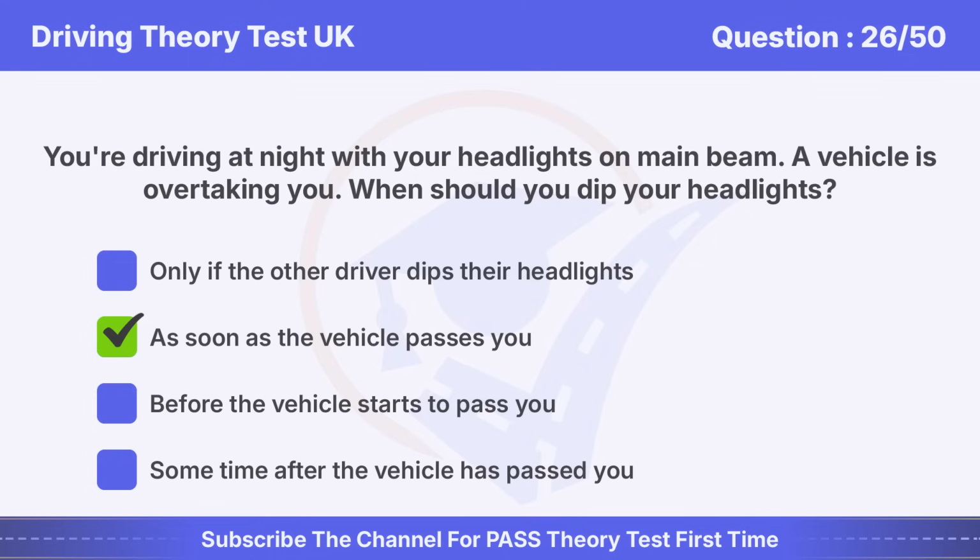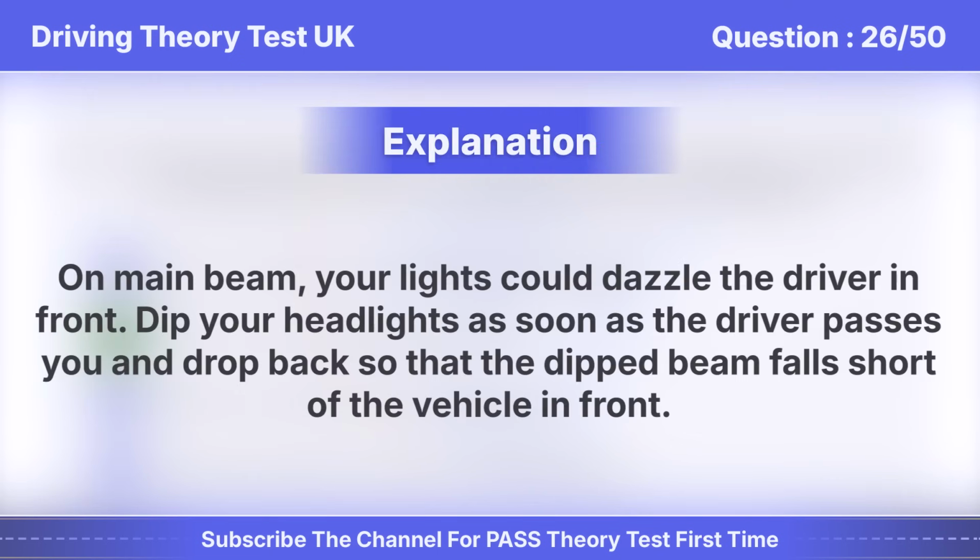Answer is B. As soon as the vehicle passes you. On main beam, your lights could dazzle the driver in front. Dip your headlights as soon as the driver passes you and drop back so that the dipped beam falls short of the vehicle in front.